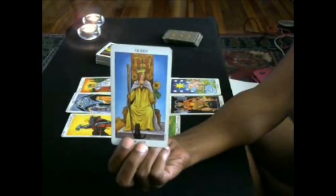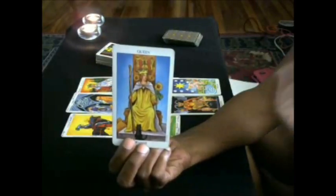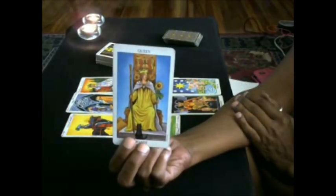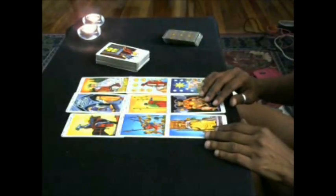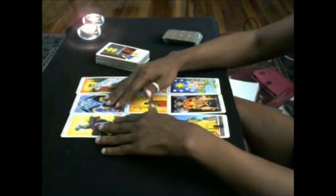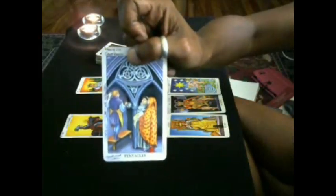It could also be about your sensuous nature if you're a male, getting in touch with the feminine side of yourself in order to tap into that creative energy that you need. Now, for some of you, offers have come in. You are indeed trying to build upon something.